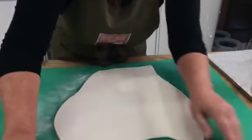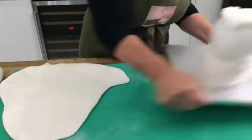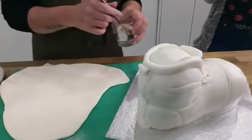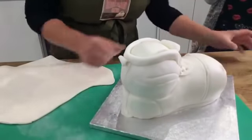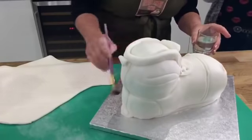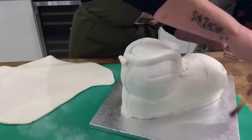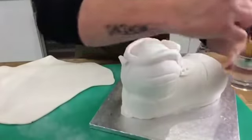Right, so I'm just rolling out to cover the board. Hi Molly, I hope I do your mould justice. I paint the board with water. Is this what everyone else does? Yeah, we have people using piping gel, water. Funny what different people use, isn't it?